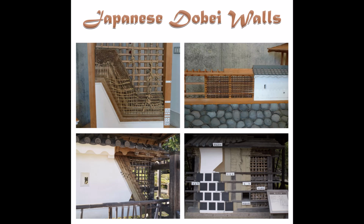Dobe walls are built by erecting pillars approximately 1.5 meters apart. In between the pillars is a lattice of bamboo or wood strips. Mud and clay were then layered over this lattice up to about 20 centimeters thick. The clay was often mixed with some strong Japanese grass known as yara for added strength and to prevent cracks. Walls also frequently had support posts behind them to increase their strength, as we see here in Marugame Castle.